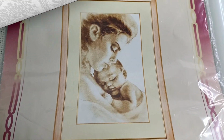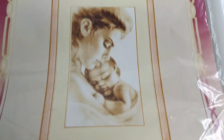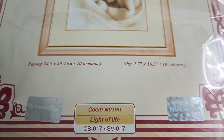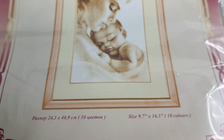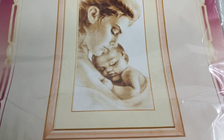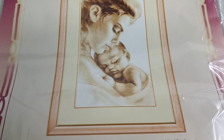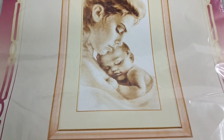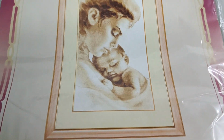And of course, this is it. This is Tenderness, or, if you want to call it, there's another name for it, Light of Life. I love this design. It is also a little boring to stitch because it's kind of brown colored, like an old antique painting, but I fell in love with this design.